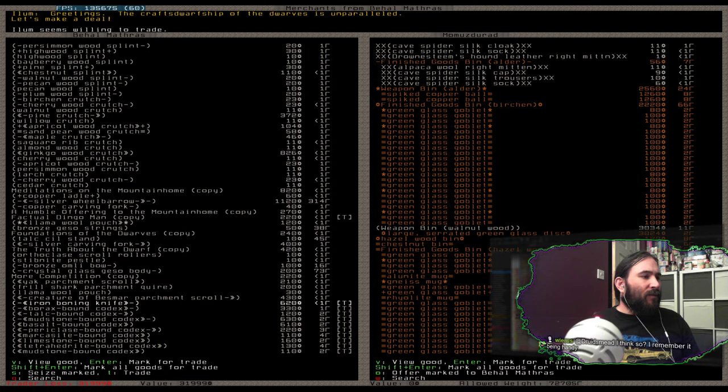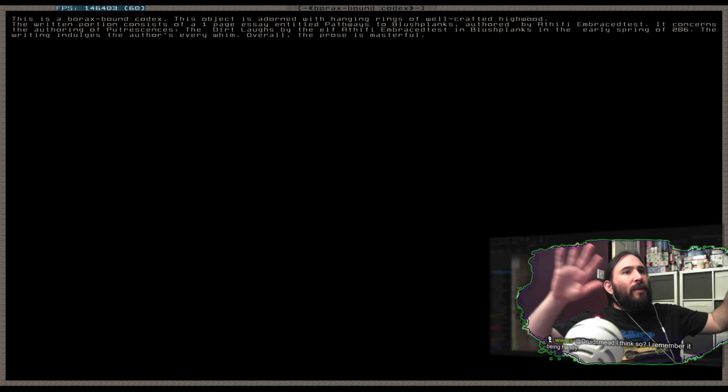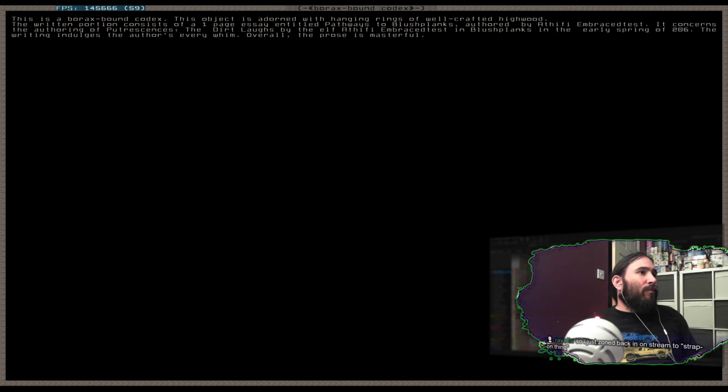Let's look at this borax-bound codex. This object is adorned with hanging rings of well-crafted highwood. The written portion consists of a one-page essay entitled Pathways to Blush Planks, authored by Athifi Embracetest. It concerns the authoring of Putrescence's The Dirt Laughs by the elf Athifi Embracetest in Blush Planks in the early spring of 206. The writing indulges the author's every whim. Overall, the prose is masterful.